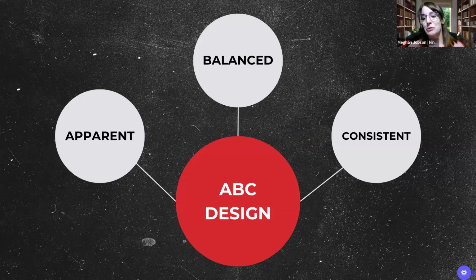But when it comes to marketing design, as non-designers ourselves, it is important to follow some of those rules consistently so that we are producing the best work that we can and really showing up professionally in our marketing. So the ABC design principle is, first, A: apparent. This is making sure that your message is clear with whatever that is.